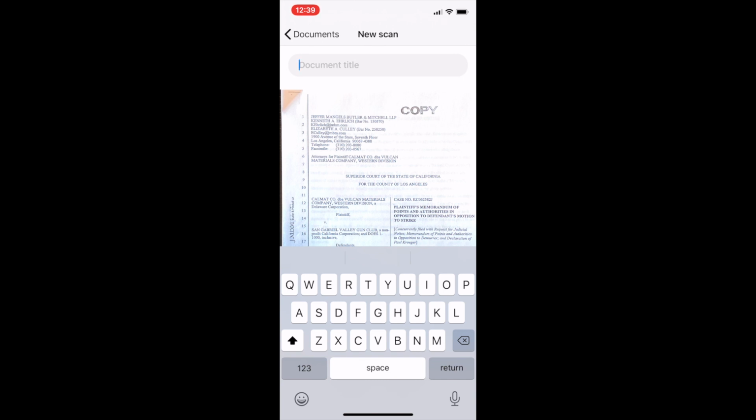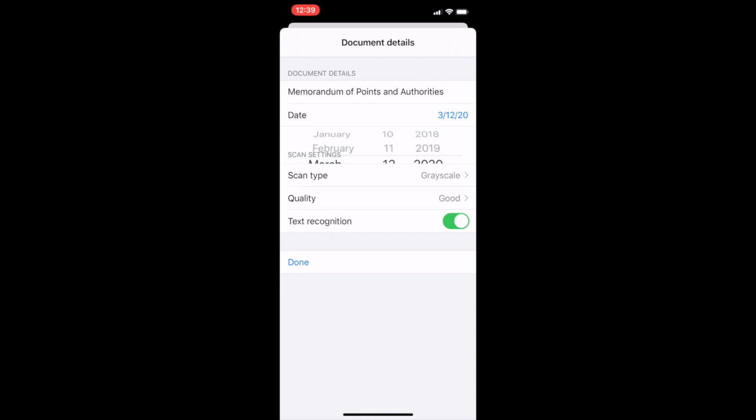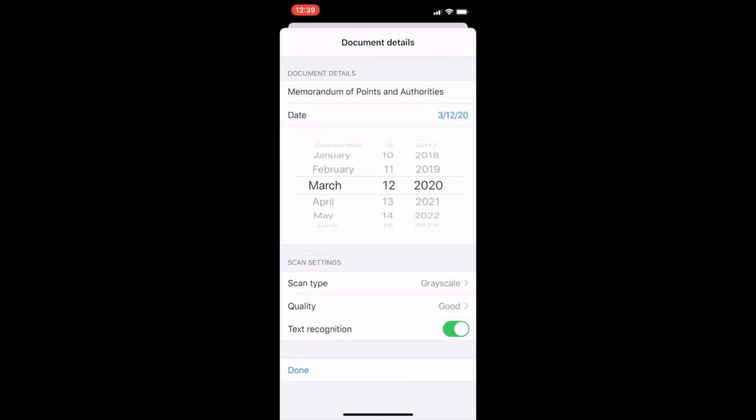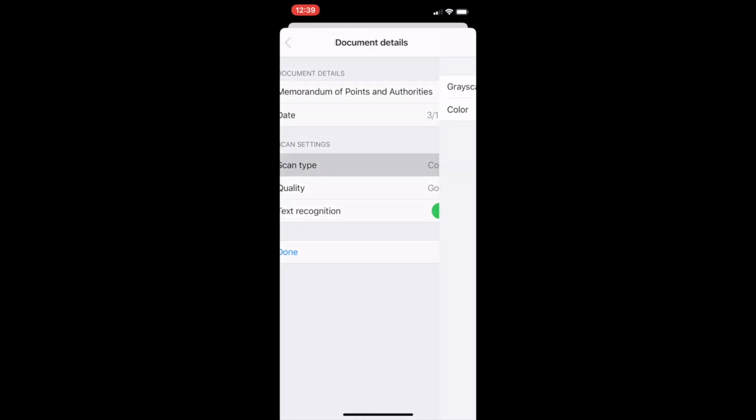So then let's just type in a name. We'll just do memorandum of points and authorities. And then when you hit save, oh, and the other thing you can change, you can change the title, you can actually change the date of the document if you want to. You can do the scan type. I'm just going to save it as a grayscale. You could also do color if you want to.